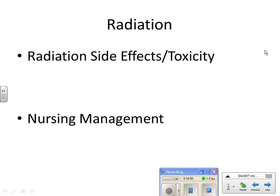And another problem we're going to have with radiation therapy is pathologic fractures, because bones that are exposed to radiation are more prone to fracture. And what's the definition of a pathologic fracture? Right, it's a bone that breaks because it's weakened by disease, not because of trauma. So patients can have pathologic fractures and they've done absolutely nothing to cause any kind of a traumatic break, not even a fall or anything like that.